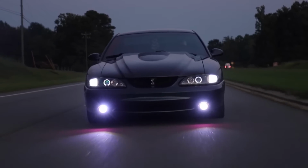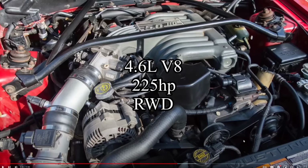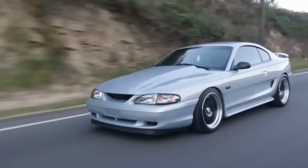I actually agree with this one. SN95 would be a good purchase for under $5,000. But he's showing a 5.0 engine bay while talking about the 4.6, and the Mustang before this also did say 5.0 on the side. Nitpicky, I know.